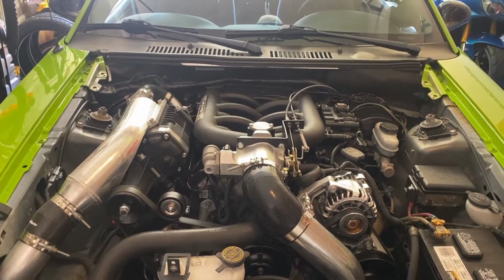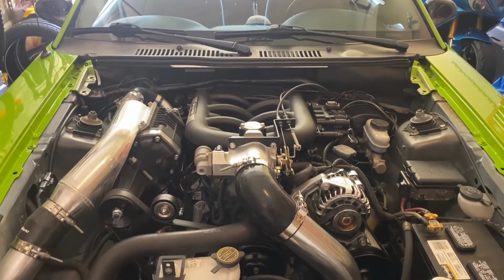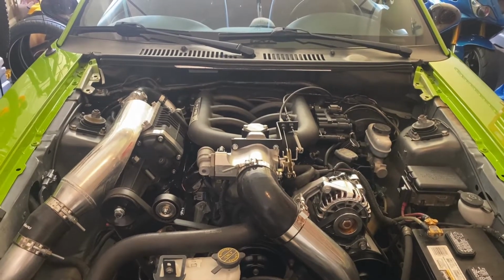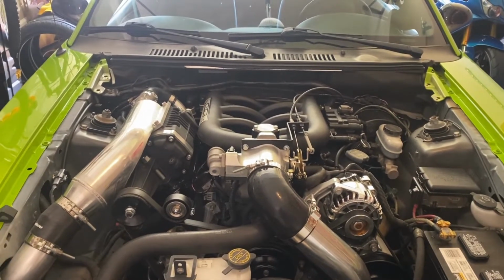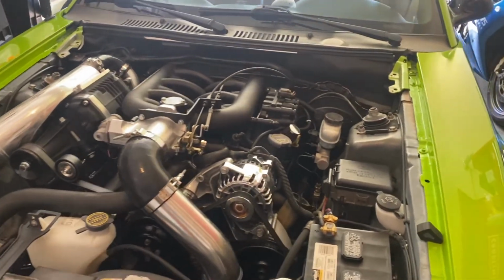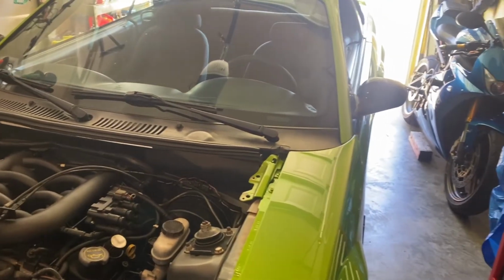As far as a fuel pump, you can put in a bigger fuel pump, but if you add injectors, they will pump more fuel versus using what it needs, and it will flood the car. So I do not recommend driving with new injectors unless it is tuned for it. As far as the fuel pump goes, it is an Aeromotive 320 Stealth pump. It is direct plug and play.